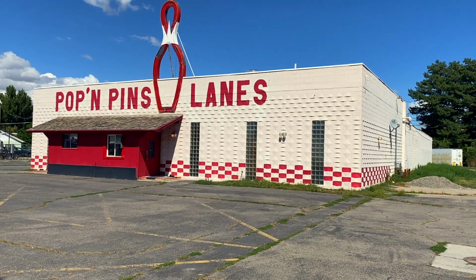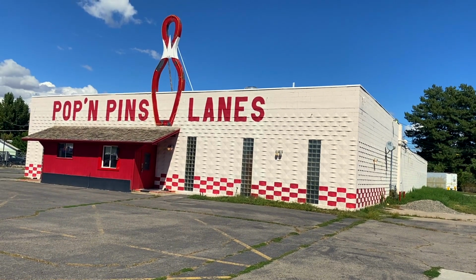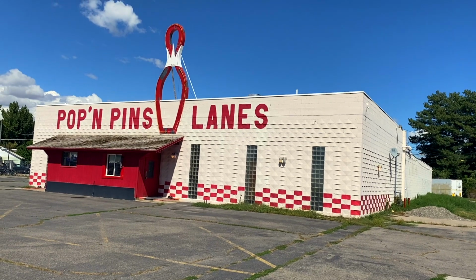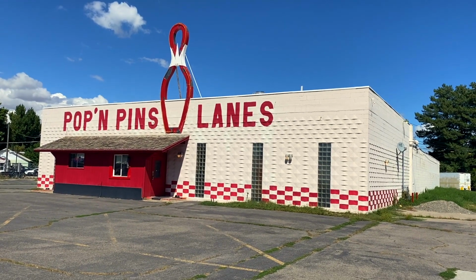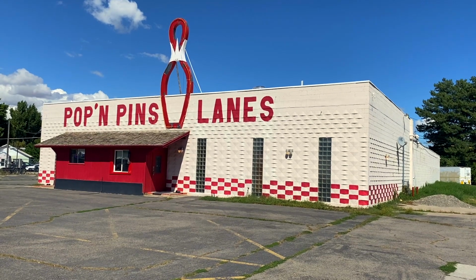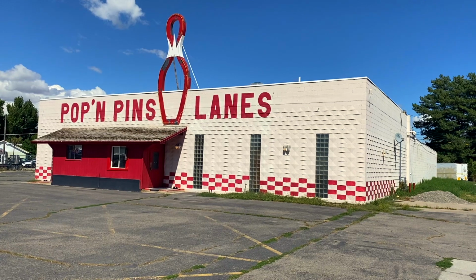Pretty cool. I love the big neon sign. I wish I could see this at night all lit up, but yeah, unfortunately we got to keep going. We got more stuff to film today, so we got to burn on out of here. But yeah, there's the bowling alley where they filmed the bowling scenes for Napoleon Dynamite.